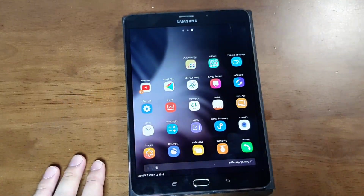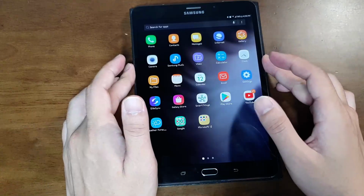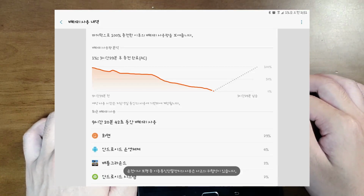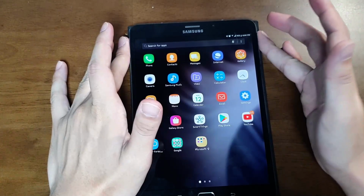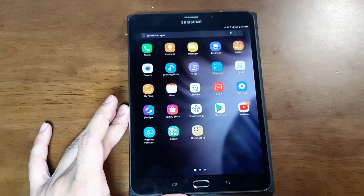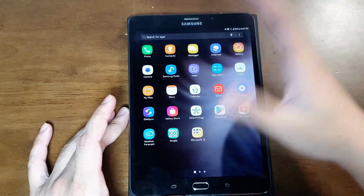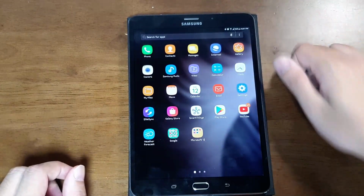Also, for the battery life, in my usage, I can use it about 4 to 5 hours. For a tablet, it's not the best battery performance, but this tablet is at least 5 years old, so I think the battery time right now is reasonable. If I'm not using a SIM card, I just put it on airplane mode and use Wi-Fi, then it can last a little bit longer.